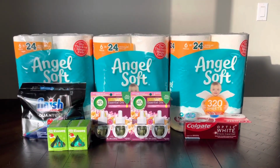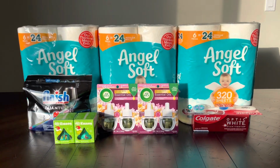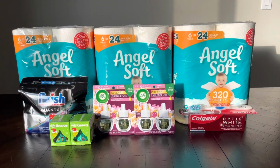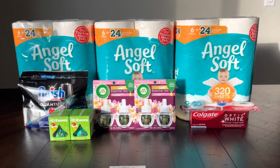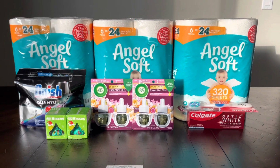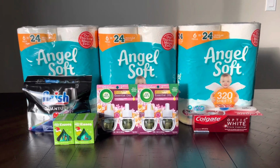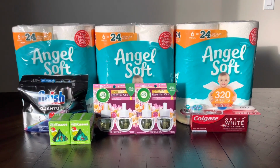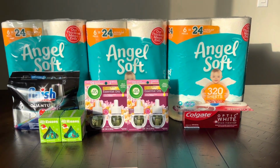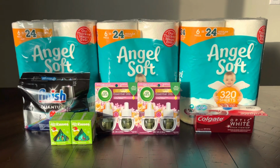Okay, so for this transaction, I did use a paper booster, get $9 in Walgreens cash when you spend $40. For some reason, neither of my Walgreens accounts got a digital spend booster this week. I don't know what Walgreens is doing, but I didn't get not one booster. Let me know down in the comment section if any of you got a digital booster on your Walgreens account. So everything you see here cost me about $8.10, which is fantastic, being that the retail price for this was $42. So let's go ahead and get started.